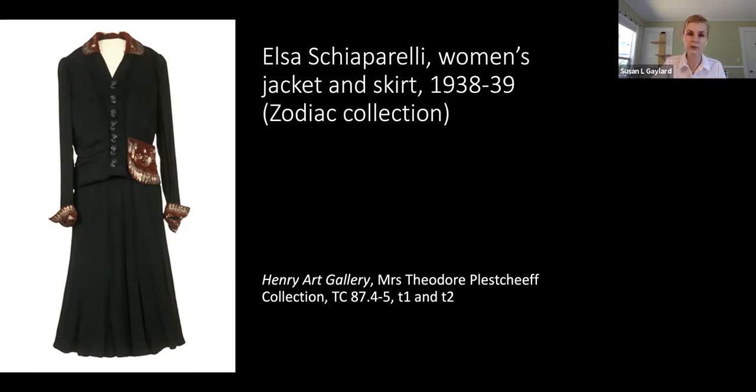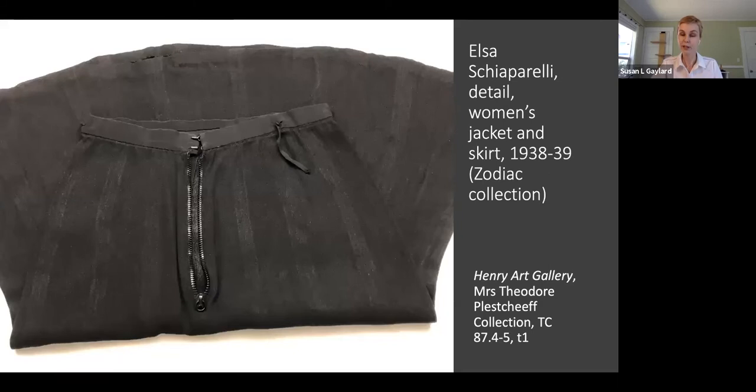The skirt that goes with the jacket is very plain, but it's beautifully crafted. And it has this very obvious zipper down the back. Yeah, okay, so what? Well, Schiaparelli popularized the zip fastener for women's clothes in 1935.